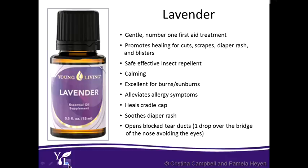Here's our lovely lavender. Everybody loves lavender. This has been Emma's favorite oil since she was old enough to pick up the box. It's our gentle number one first aid treatment. It promotes healing for cuts, scrapes, diaper rashes, and blisters. It's a safe and effective insect repellent. It's very calming. It's also excellent for burns and sunburns, and as we just read a while ago, alleviates allergy symptoms. Another great one for cradle cap, and this was used on Emma as well.